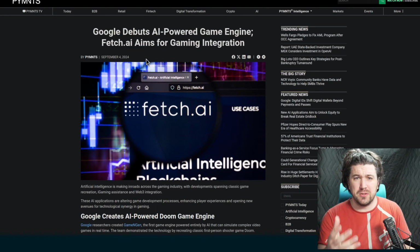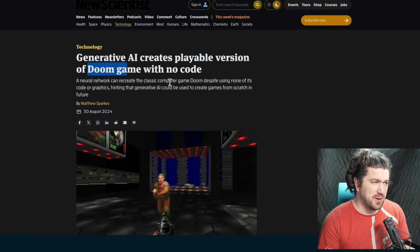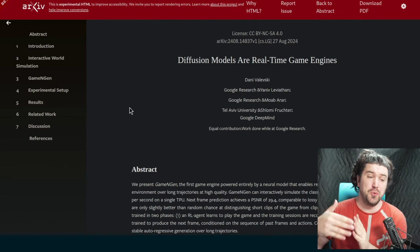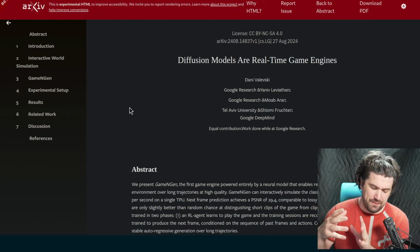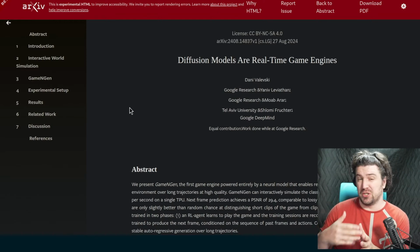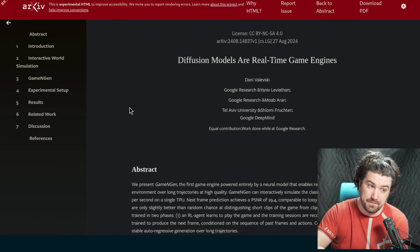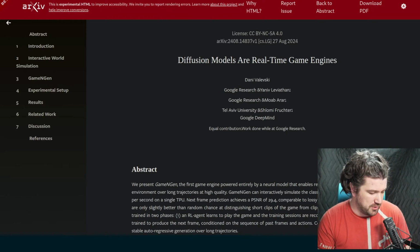And this is why I want to cover it, is because they talk about generative AI creating a playable version of Doom with no code. And if you actually get into what happened, they trained two predictive models, and one was how to play Doom. It effectively predicted the best way to play Doom. And the other one, by playing Doom over and over again, was trained on that to predict the next frame of Doom. So this AI, if you go through and read this, I will link it to you like I always do.